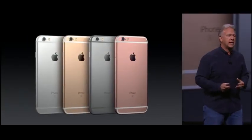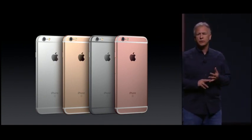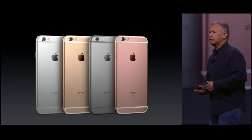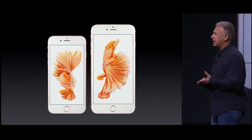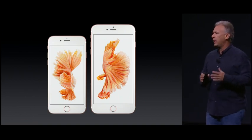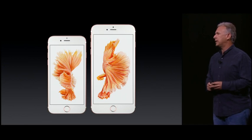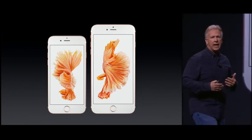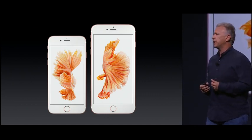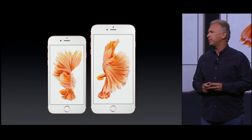The new iPhone 6s comes in 4 metal finishes: silver, gold, space gray, and the new rose gold. And it comes in 2 sizes: the iPhone 6s with its 4.7-inch Retina display, and the 6s Plus with its 5.5-inch Retina display. And those displays are covered by a brand new glass that's the strongest in the industry. It's made with a dual ion exchange process, and they're incredibly durable.